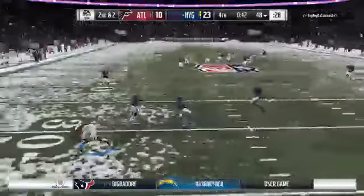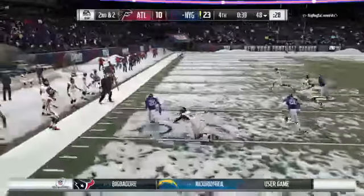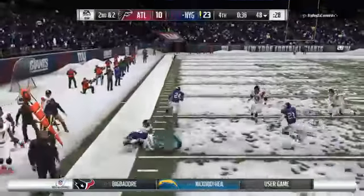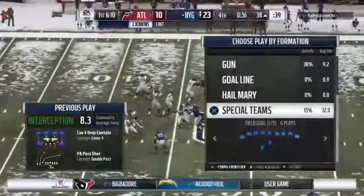And this is intercepted, and that should do it. Picked off by Janoris Jenkins. And he will take this all the way down to the 38-yard line.